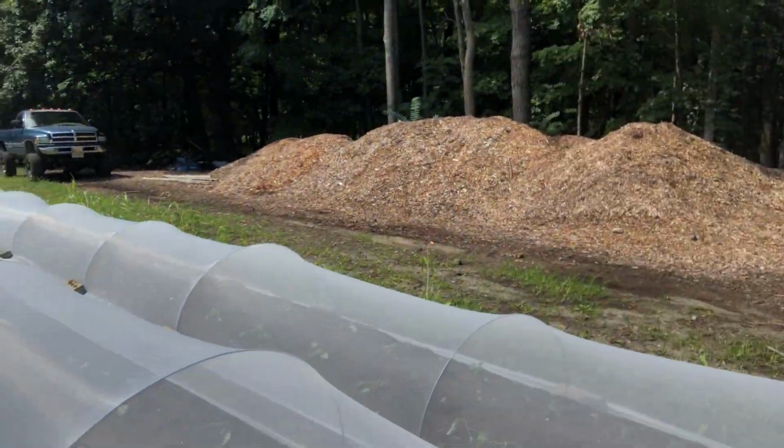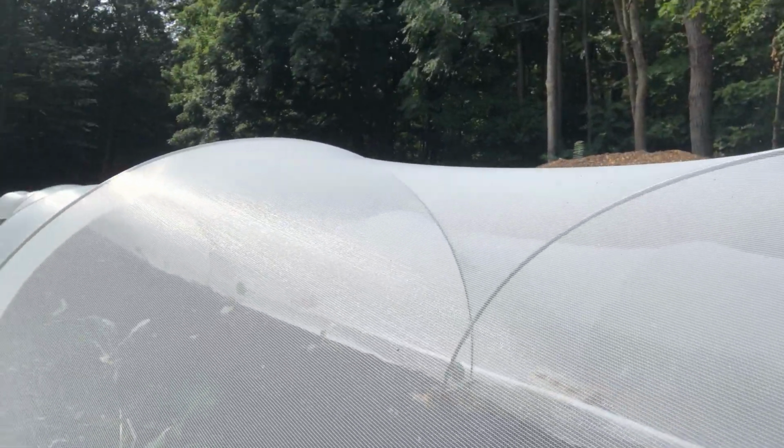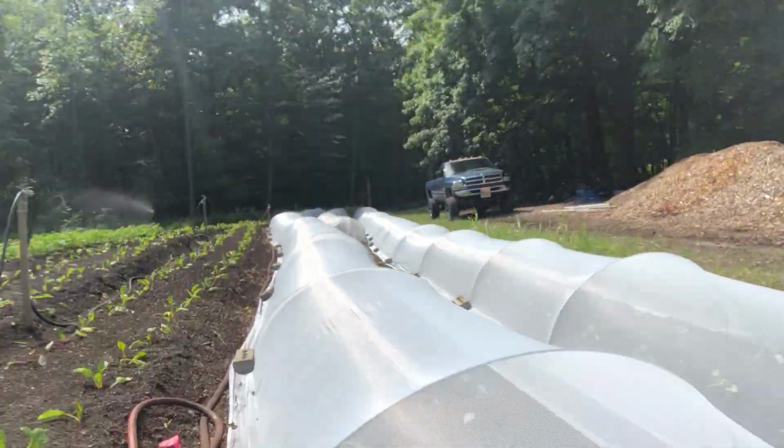And under this insect netting, I'm not sure if you can see it, we have this netting on here from the groundhogs. We have kale. We have the same types of kale that you saw in the other patch. And we're just growing a newer crop in case the other one doesn't do so well in the future. It's like farm insurance.